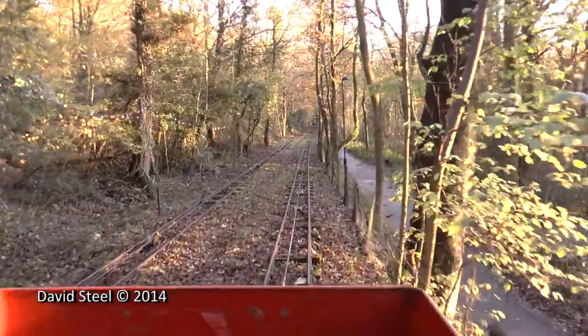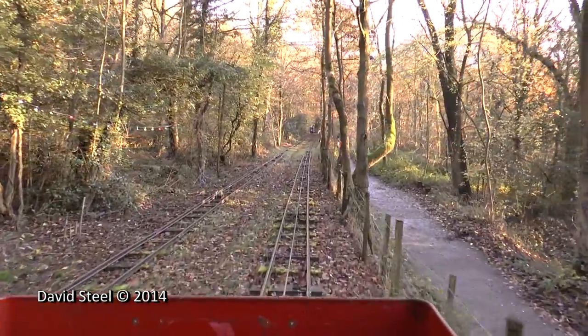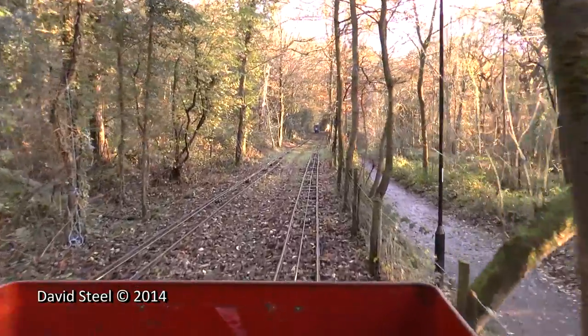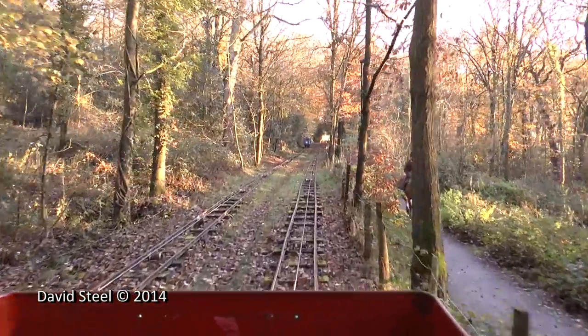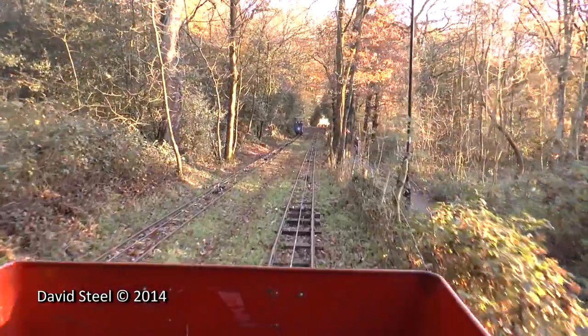The line reopened again in 2011. The two cars that operate on the line today were overhauled with a new chassis, wheels and decks, as well as improvements to their braking systems and the haulage drum. They can also carry wheelchairs for the disabled.